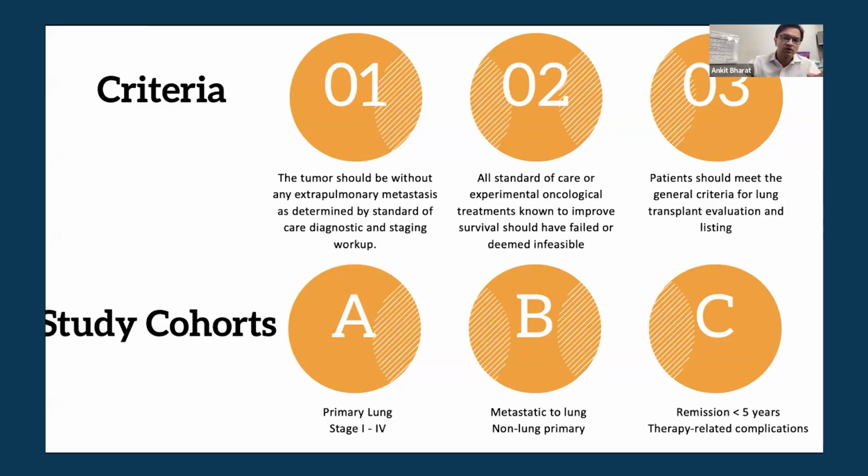The main cancer has been cured, but the lung metastasis remains, because lung is the most common site of metastasis for all cancers. And there's no cancer that cannot go into the lung. So it's a very, very common site of metastasis, and many patients ultimately die of lung metastasis. So cohort B is designed to help patients who have cancers outside the lung, but they have metastasized to the lung, and lung is the only site of disease. And cohort C are patients who had cancer within 5 years, had cancer cured, but then as a result of therapy, they've developed disabling respiratory failure. Like immunotherapy is known to cause lung pneumonitis and respiratory failure, or patients who may have had respiratory failure before and then they've cleared the cancer and now they need a lung transplant.